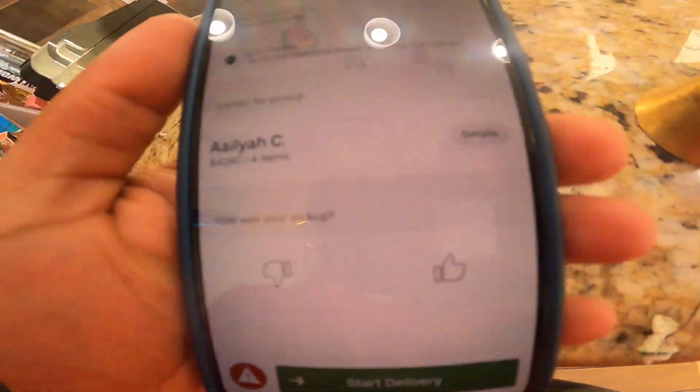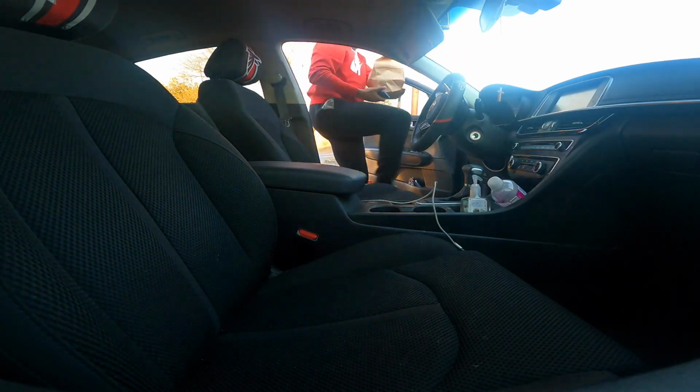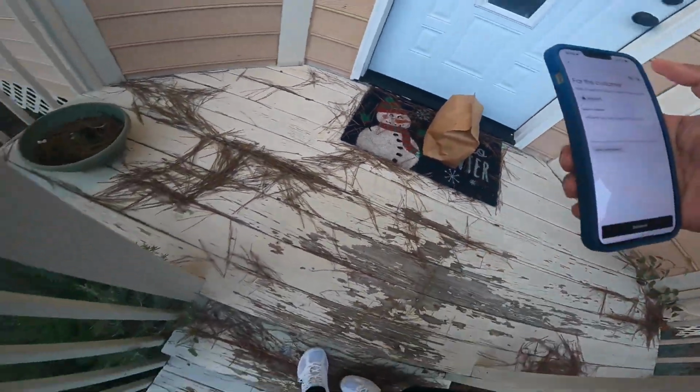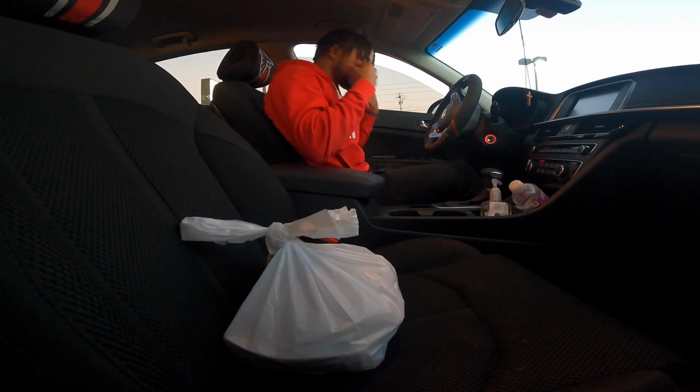Now, dinner time is pretty much the same as lunch and breakfast, but the orders do come in a lot more rapidly, which means you will make a little bit more money, you know what I'm saying? And it does get dark, so make sure y'all pay attention to y'all surroundings. You always want to pay attention to your surroundings because people are crazy.